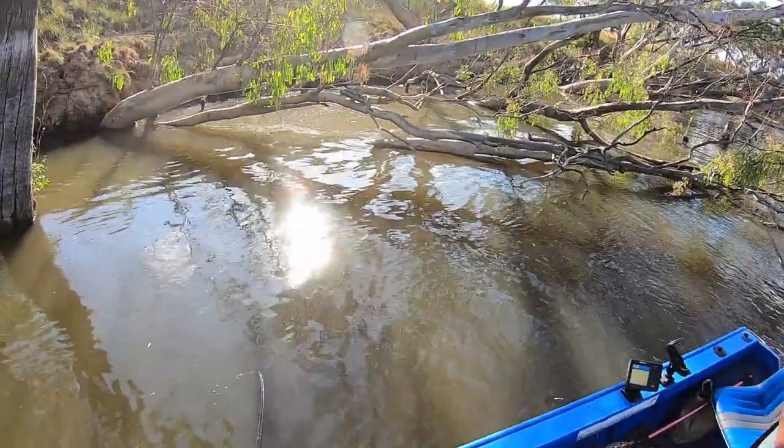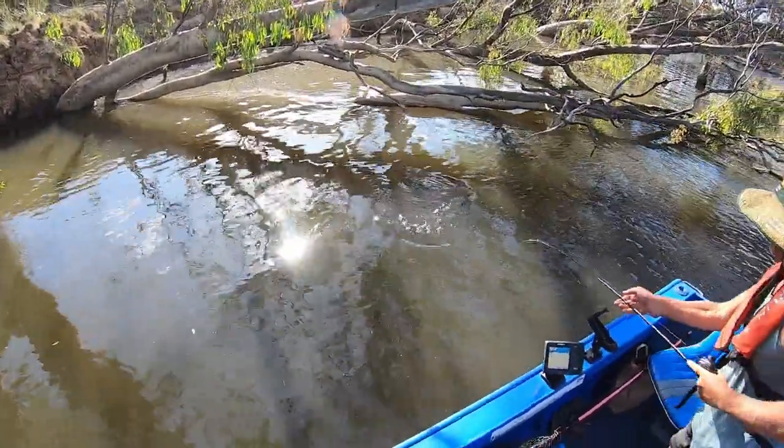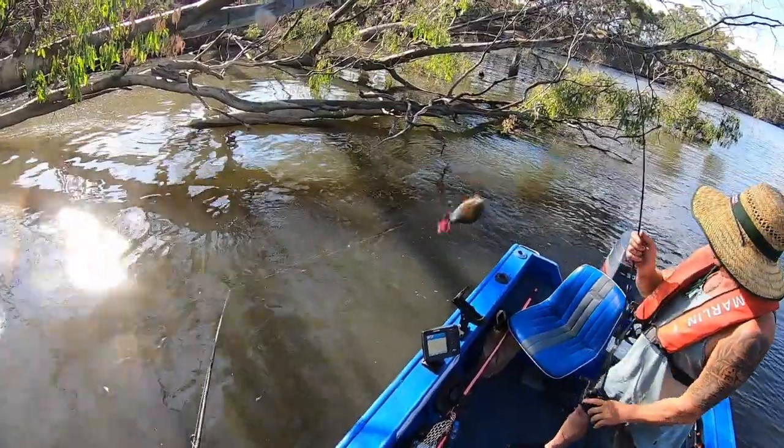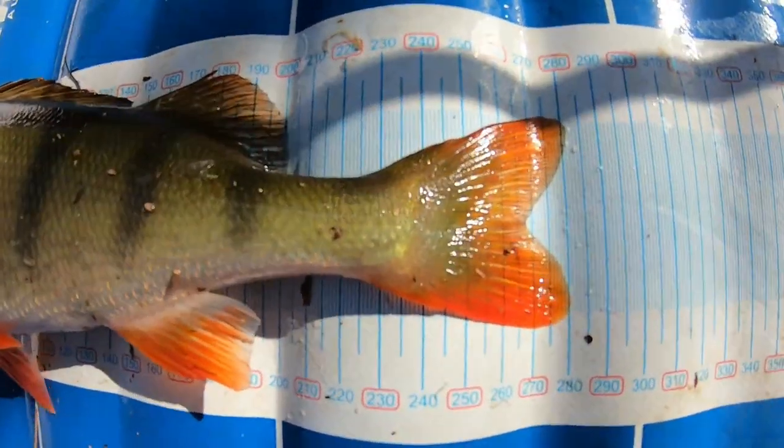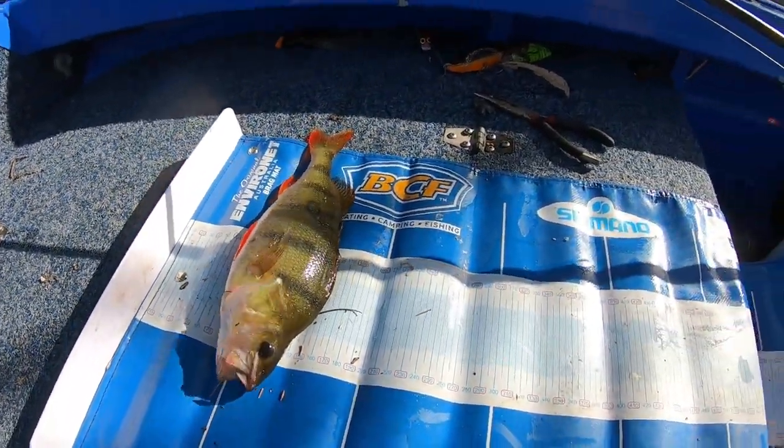Yeah, you on? Sounds like three. Little ready. You got another one following him. 28 centimeter ready. Spinnerbaits slaying the fish today, mate.